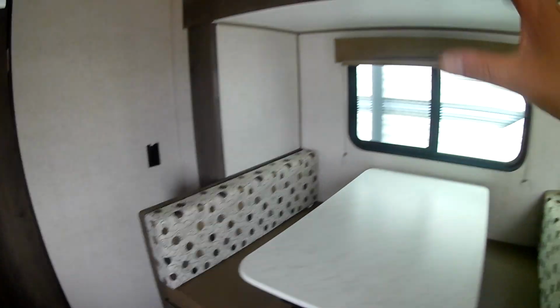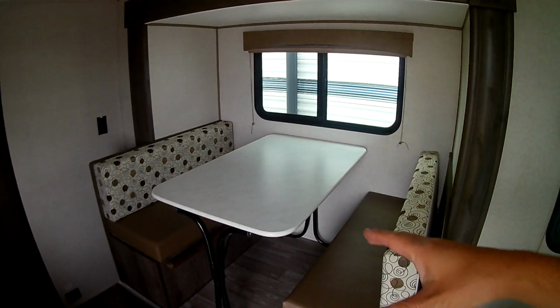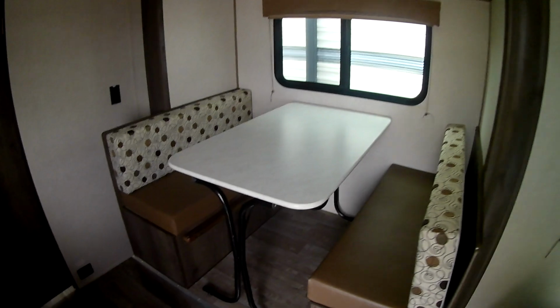And now this does have a slide, which is great for as light as it is to have this nice slide giving you a dinette or another sleeping area. There is storage underneath those benches.